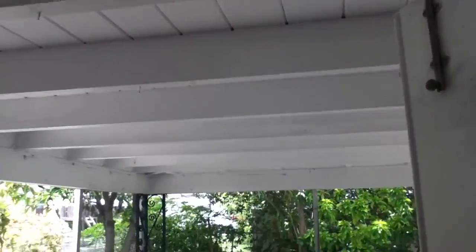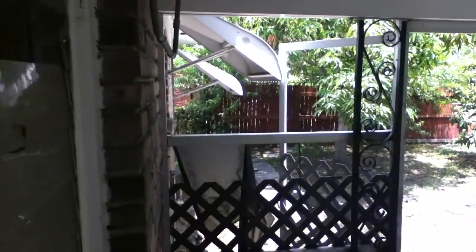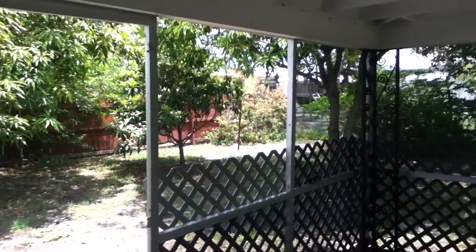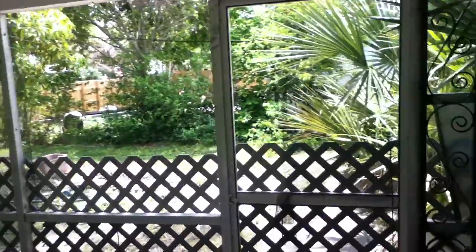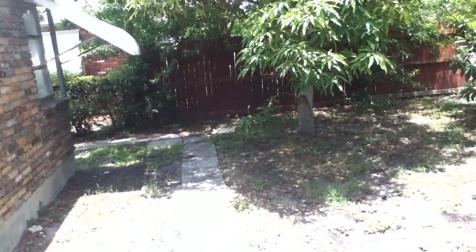Outside there's actually a roof truss over a big covered porch. So here's the view to the north. Looking straight out to the back. Up to the south side. Real pretty, nice covered porch. Nice and cool under here.